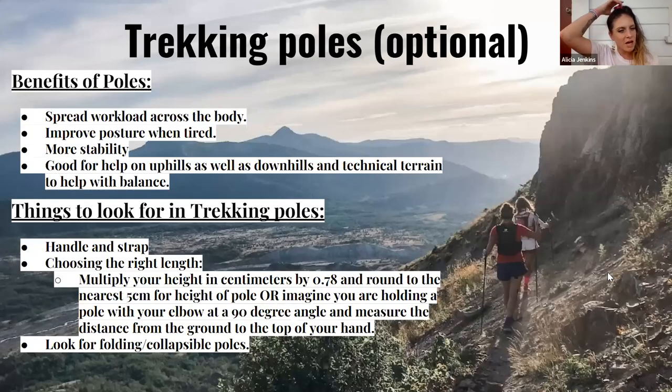This last slide talks about trekking poles. These are optional, I would say. You don't have to use them. Sometimes they're nice if you are a little bit worried about the technical terrain. The benefits of poles is that they help to spread the workload across the body. So they'll help to take some of the pressure off of your knees and joints. They can help improve your posture when you're tired. They'll give you a little bit more stability.